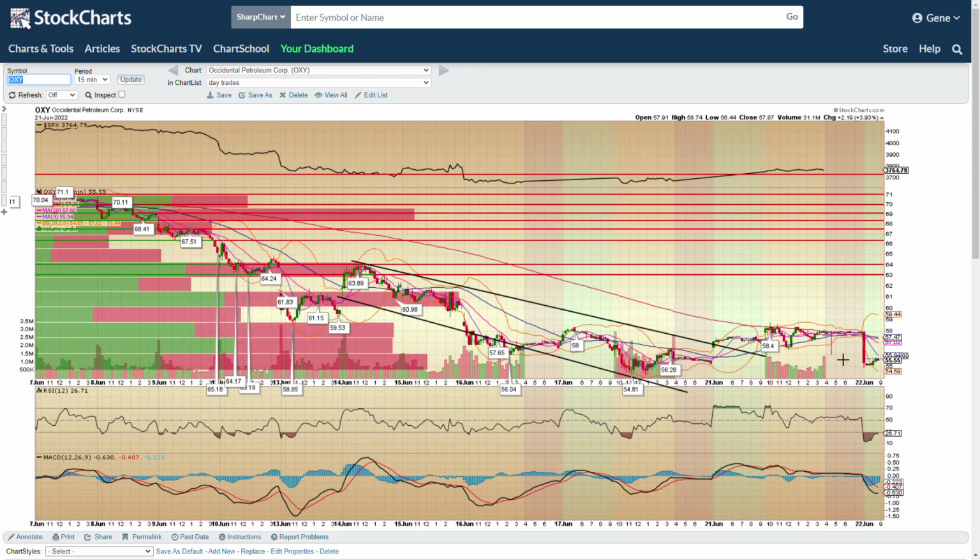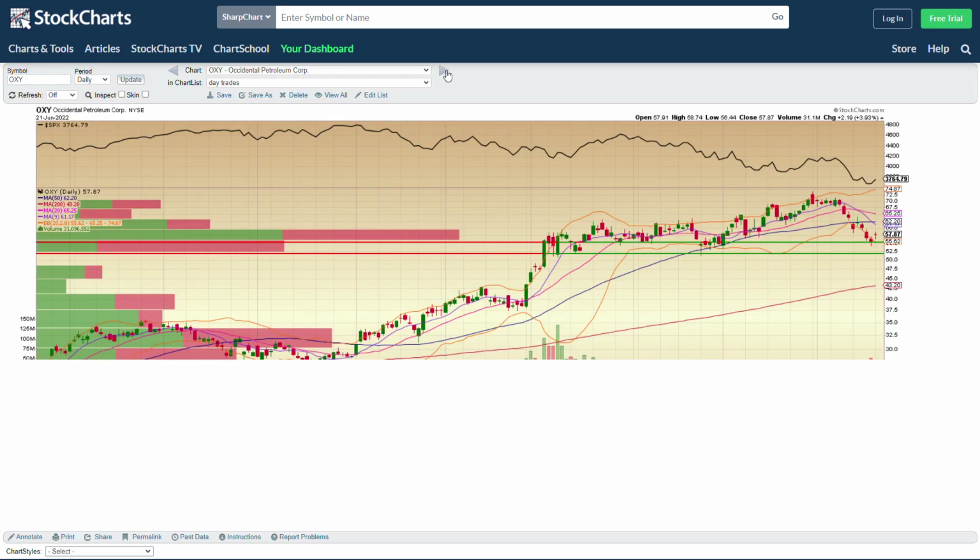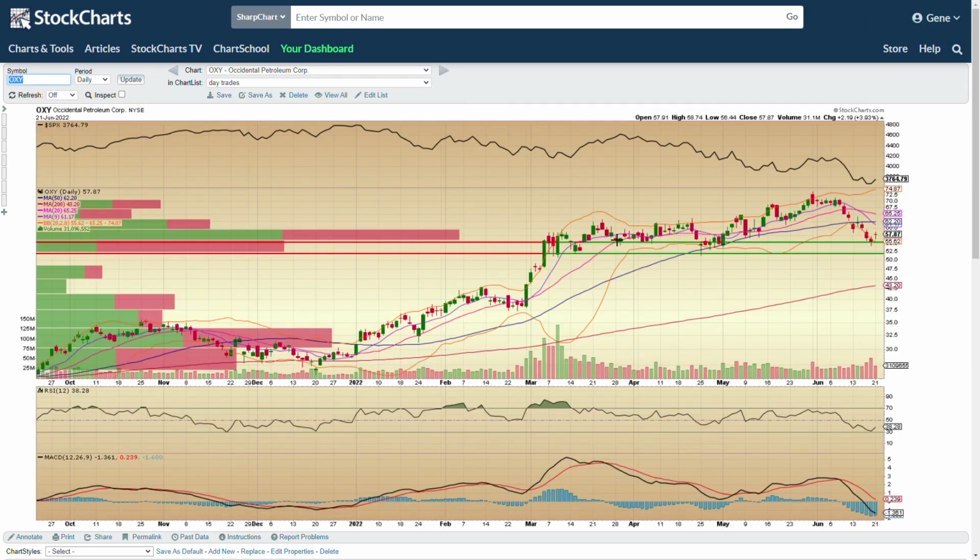You can see this morning, with Oxy, we don't actually have a gap, but we did pull back yesterday at the end of the day, and we're just chopping around down here now. This is Oxy's daily chart. You can see we pushed up, traded right back to a support level, trying to push, traded pretty flat yesterday.